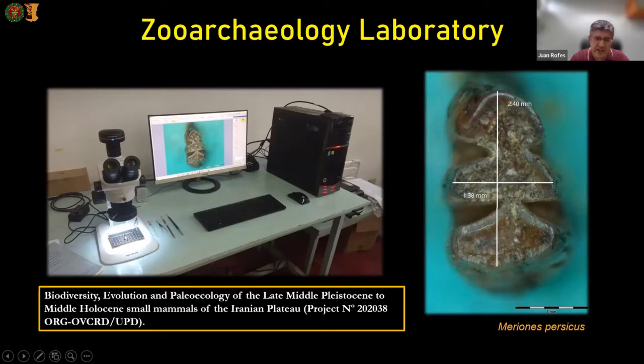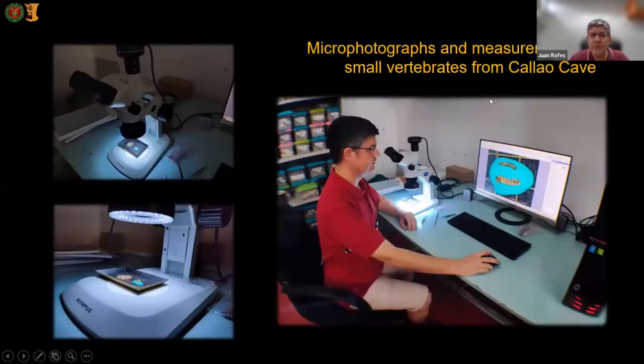So the samples are there, right? And we can also take measurements. The program allows us to directly export the measurements to Excel, plus many other features. And here I'm working, in this case, with materials from Callao Cave, getting microphotographs and measurements from small vertebrates from Callao Cave, Cagayan Valley.